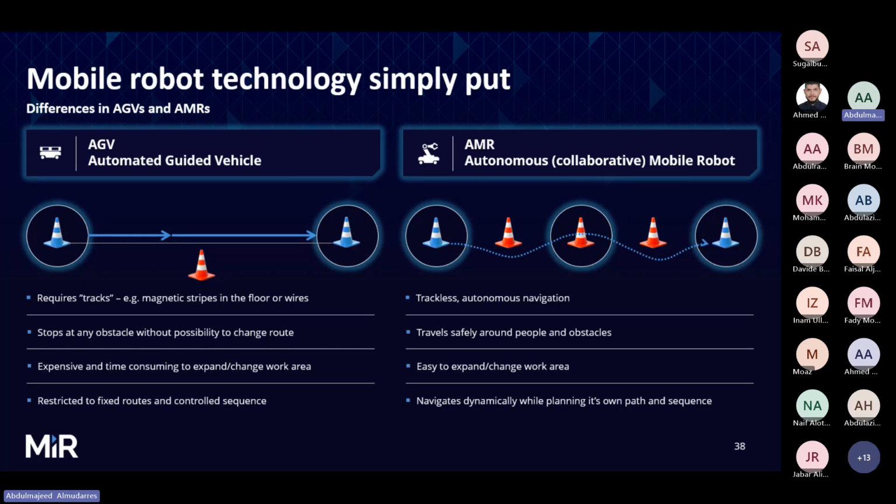Another specification or implementation of the system is that AGVs require restricted areas. AGVs normally, once you define a specific pathing or layout to them, are only going to move through this area, and there is no AI in the system. However, AMRs are trackless and autonomous, meaning once you are done defining the layout and the site where you're implementing this robotic system, the computer will decide all the pathing and make decisions based on availability, the areas, and all of this information.